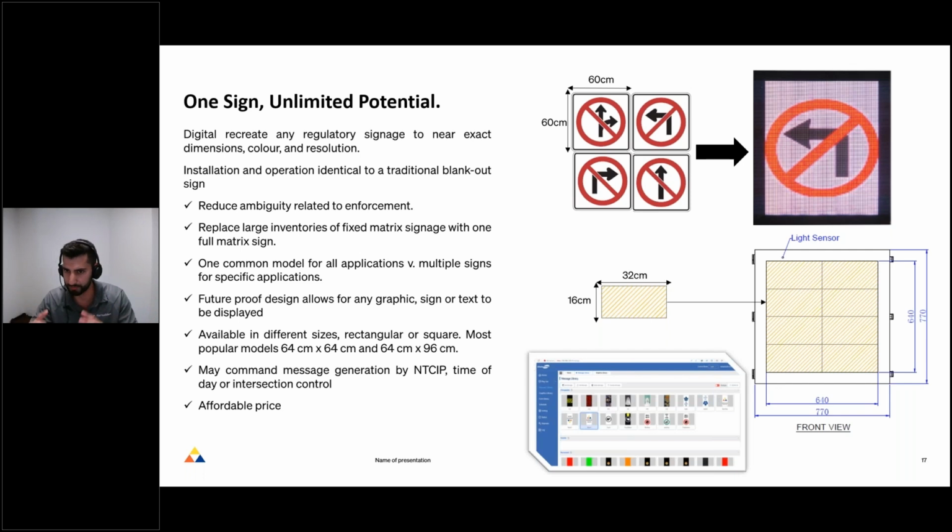So we'll include a number of modules to fit the size of the application you're trying to serve, whether that be a blankout sign, an event sign, or a more rectangular sign that can display signage like the RB79 or the no right-hand turn on red static sign.